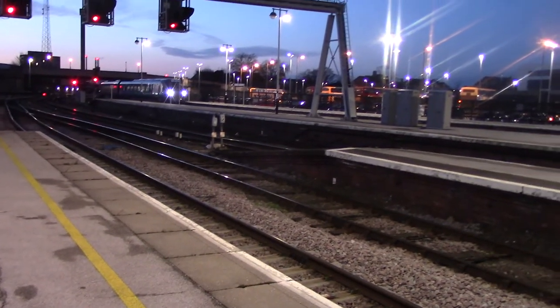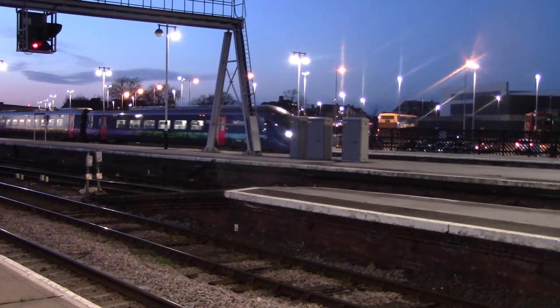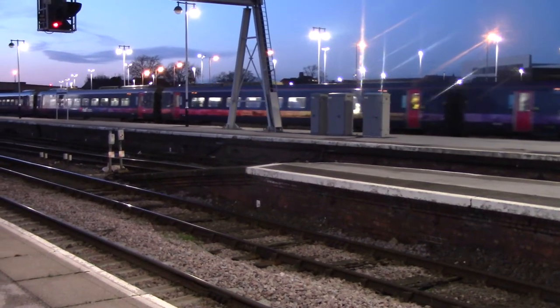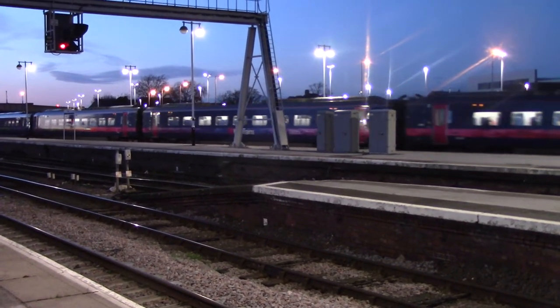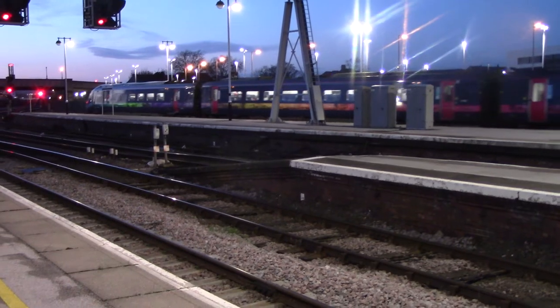Here comes one of my favourite trains, an 802. This is coming in from London King's Cross. This one is 802, typical 303. The only one I haven't had on a London. I do like the livery on old trains, I do.